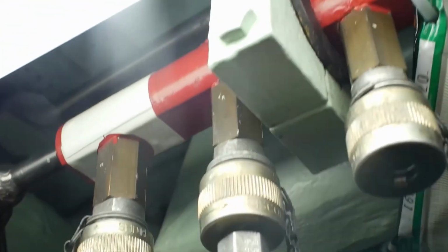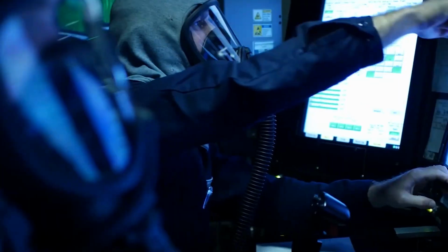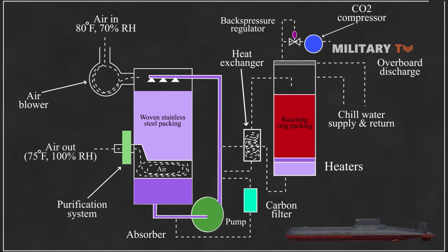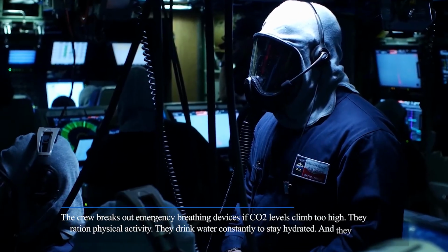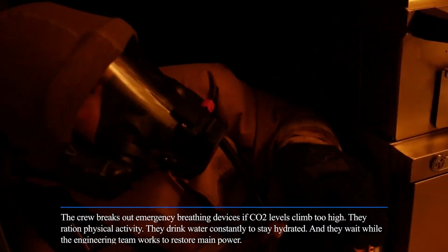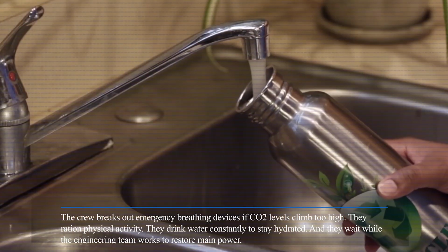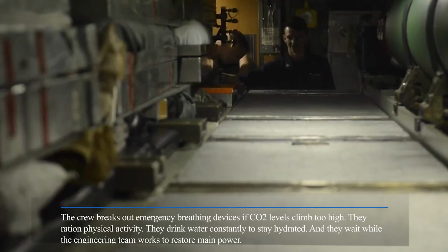The atmosphere regeneration systems continue to operate on battery power, but they're highly exothermic. The CO2 scrubbers generate significant heat as they work. The oxygen generation system, if it's running, also produces heat. Procedures call for switching to lower heat backup options where available and minimizing crew activity to reduce metabolic heat and CO2 production. The crew breaks out emergency breathing devices if CO2 levels climb too high. They ration physical activity. They drink water constantly to stay hydrated. And they wait while the engineering team works to restore main power.